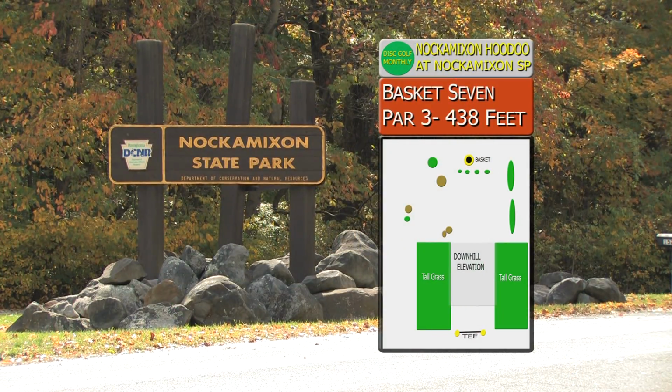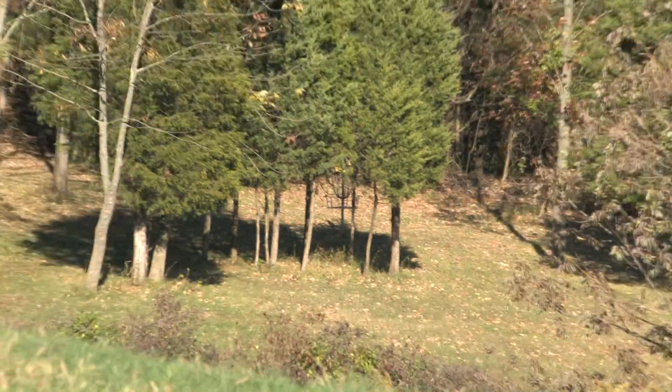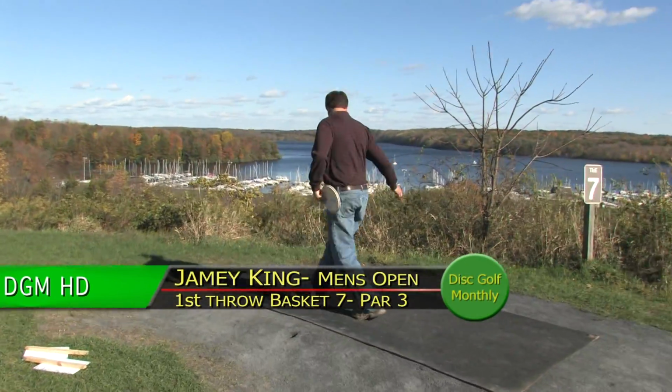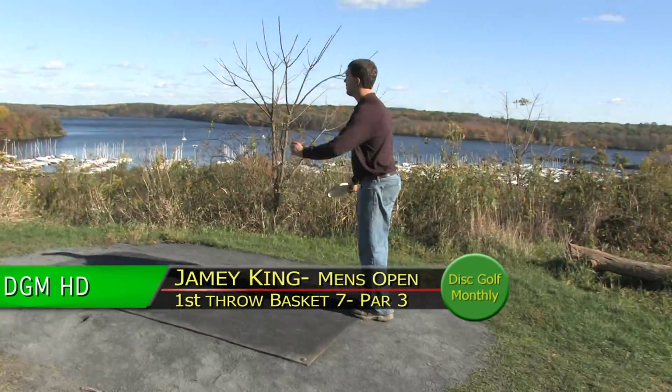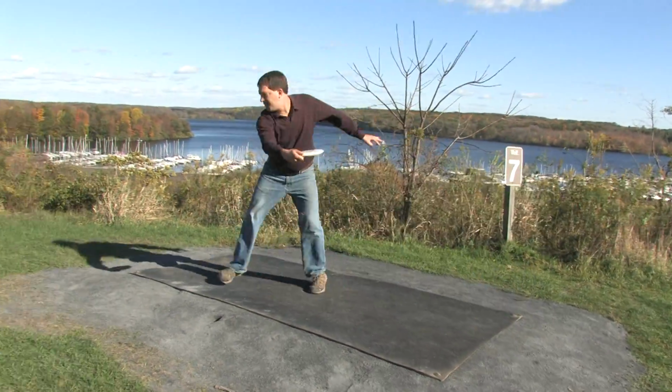Basket 7, par 3, 438 feet. As you can see, we're way on top of the hill here after that 6th basket, looking down the hill. It's difficult to see with the camera shot sometimes, but the elevation here is dramatic. Yeah, and the wind can really affect the disc that's up there.